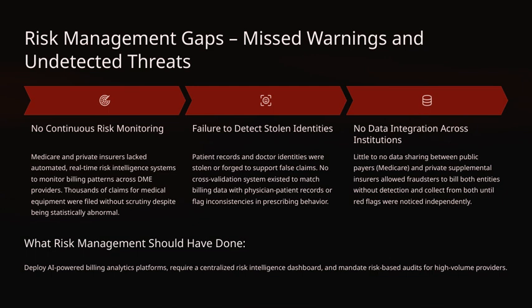First, there was no continuous risk monitoring in place. Medicare and private insurers didn't have automated, real-time systems to keep an eye on billing patterns across durable medical equipment providers. As a result, thousands of claims, many of which looked statistically abnormal, went under the radar without any scrutiny.